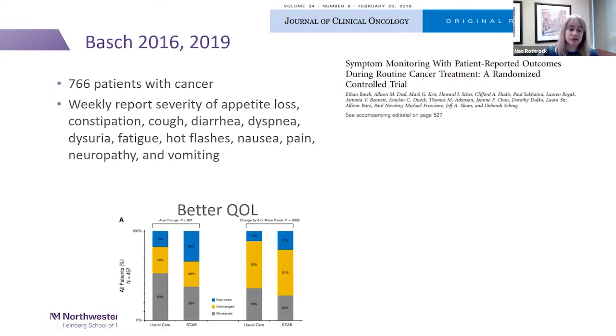His studies showed that participants who were in the arm where they were completing these measures every week reported better quality of life, as shown here. The usual care arm patients are clustered by whether they had worsened quality of life, unchanged quality of life, or improved quality of life. In the intervention arm, a larger number of folks reported improvements in quality of life.